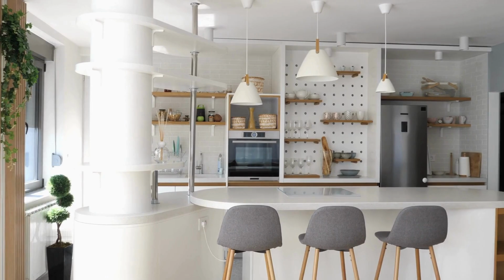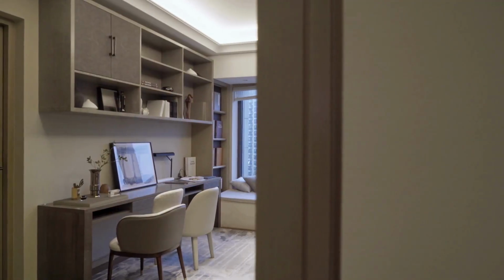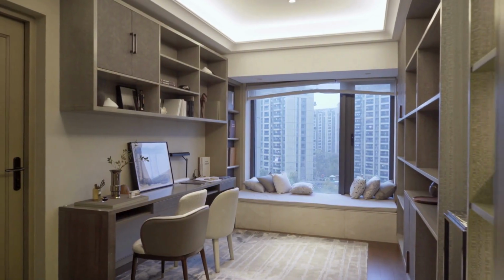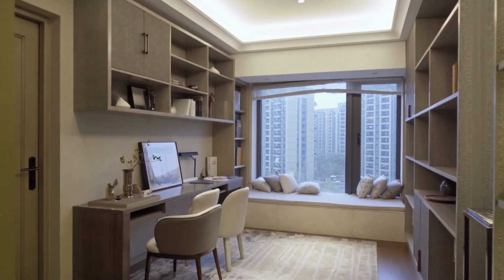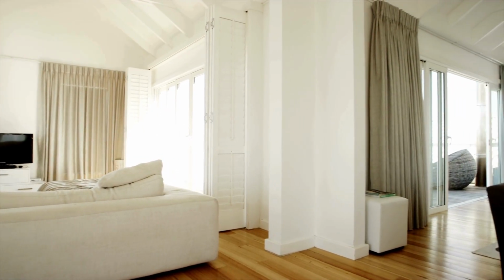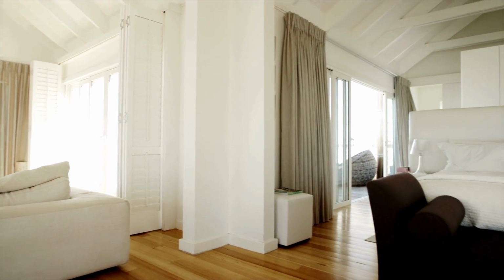I hope these tips have inspired you to start refreshing your own space. Whether you're tackling one room or your whole home, remember that a stylish, comfortable space doesn't have to cost a fortune. You just have to be a little creative and make smart choices.